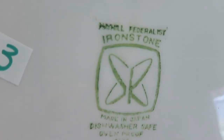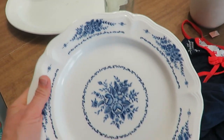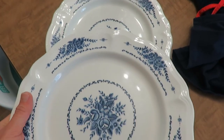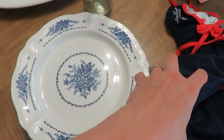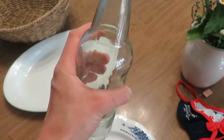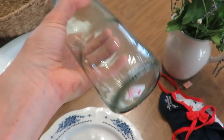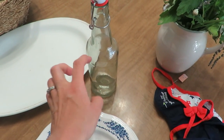You probably saw me pick those up, so I thought those would be fun to hang. They were $3 each, but really pretty little plates there, and they'd be fun to hang, plate here, and then a smaller one, and then another larger there. Then I got this glass snap top bottle for $2. I make my own vanilla, and so that would go really well for that.